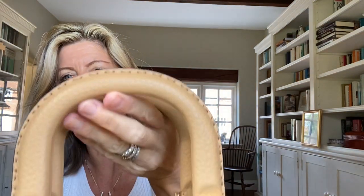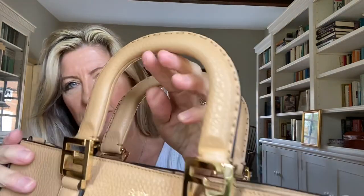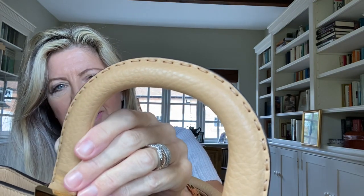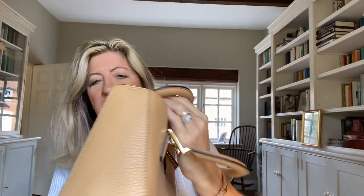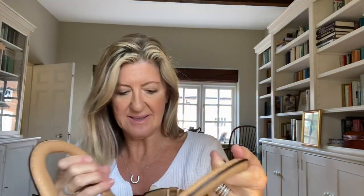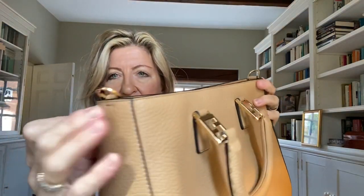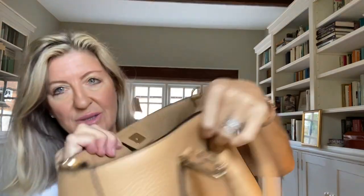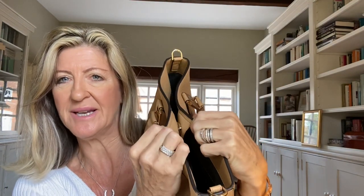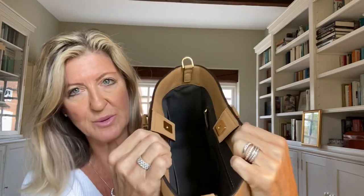The handles, they remind me a little bit of the Lady Dior, except they're not as firm as those, and they are a true sort of rounded, elongated circle, and they've got the beautiful saddlery stitching, Selleria stitching on the handle, that large hand done stitching. And the leather and the smell of the leather is just fantastic. Inside it's got the buckles for the straps. It's got a sort of magnetized stud which closes together quite firmly. You actually have to use a little bit of force to pull it apart.